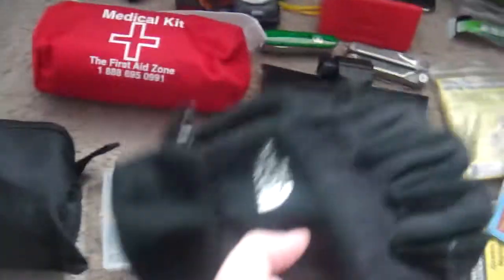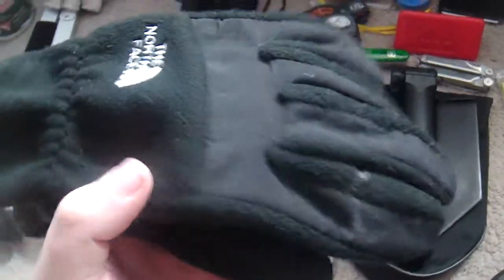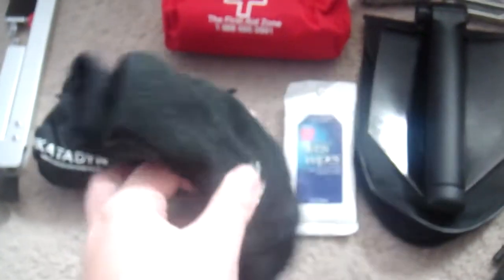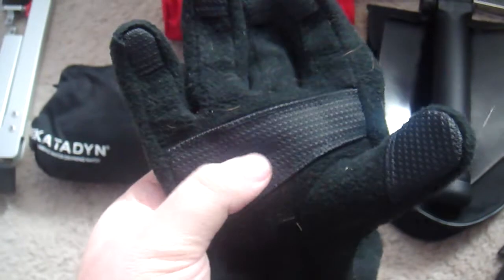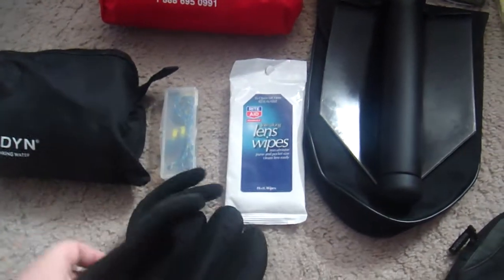I had a special request to show these gloves. These are the North Face, I believe the Denalis, with dog hair all over them from being on the floor. The North Face Denalis. They're 300 weight fleece gloves. I really like them. They're not waterproof. They're not windproof, but they are very warm. They have these grips. It's not quite like rubber, but it's grippy. I like to use these when I'm using my poles.